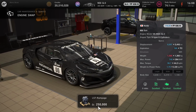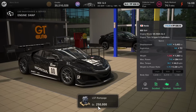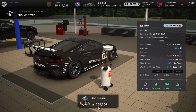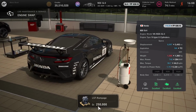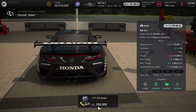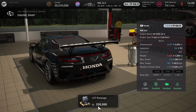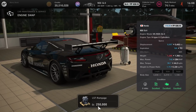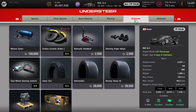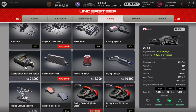Displacement will go from 3,493 to 6,997. Turbocharged to naturally aspirated, the weight will go up from 1360 to 1366, just a slight increase. BHP 394 to 748. Max torque will go to 96.7, and then weight to power ratio will actually go to 1.79. Again, it has a ton of customizable features, which is pretty cool for an overall race car.